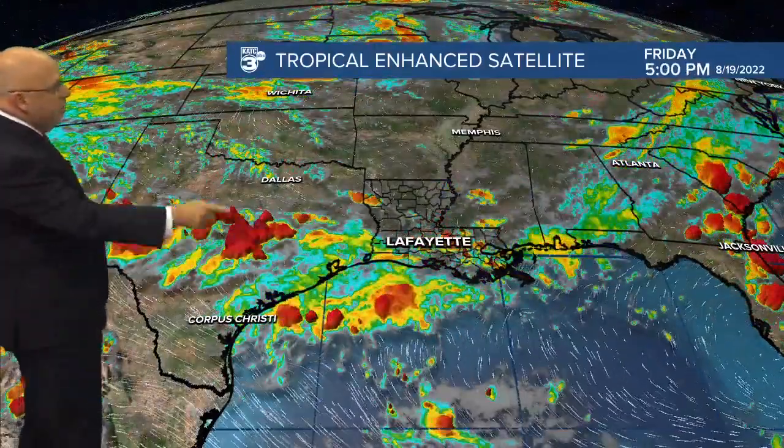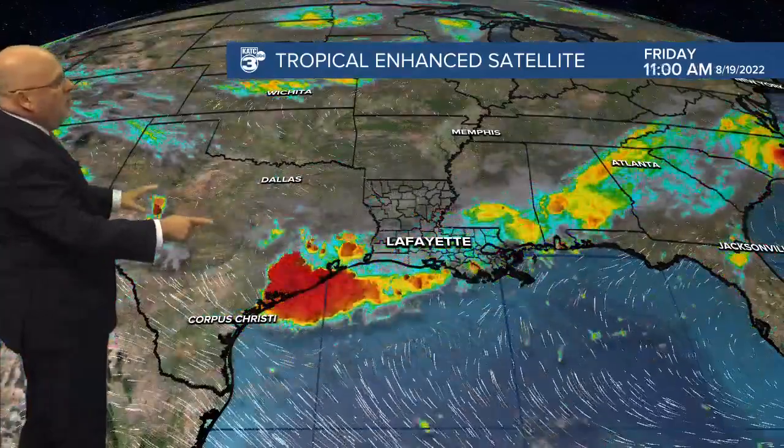And you can see more action back across Texas. This is tomorrow's energy. This is going to be sliding eastward through tomorrow here, and that's what's going to help ignite storms once again for tomorrow.